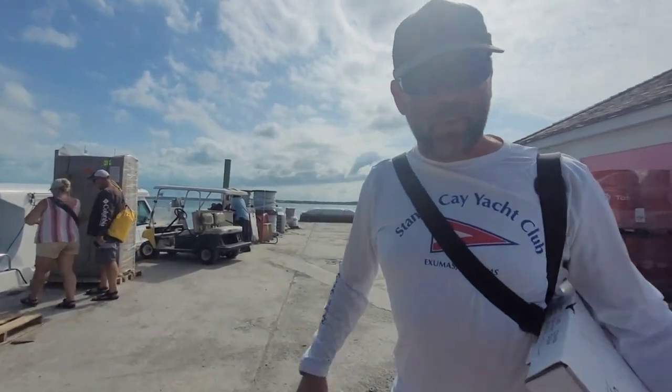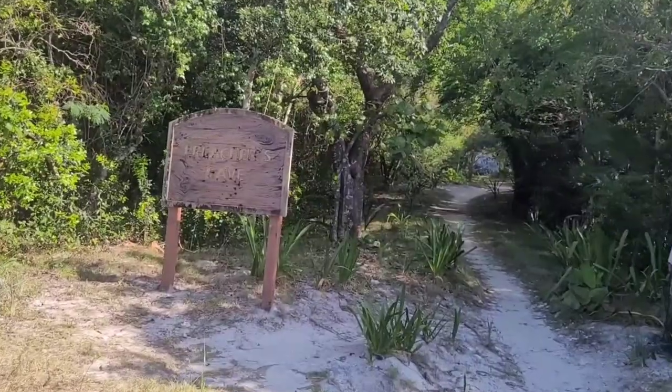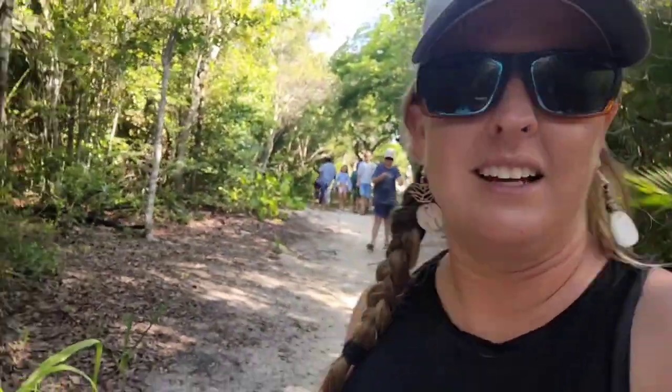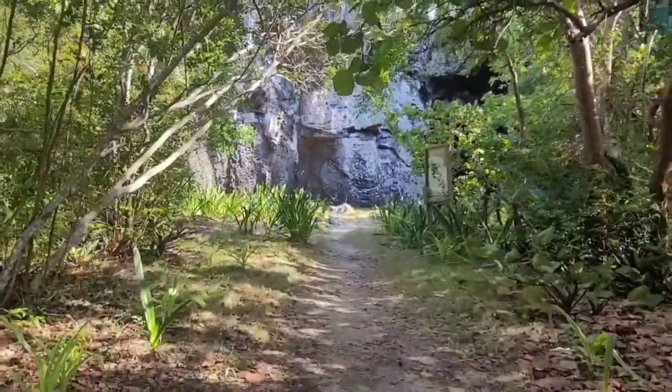On our trek back to our boat. Our driver is so sweet. We asked if we could come see Preacher's Cave as well, and so he brought us here. What are you bringing? A light. A light. I don't think we're gonna need lights for this. Oh my gosh, look at this. It's like right in the middle of everywhere. There's just this.